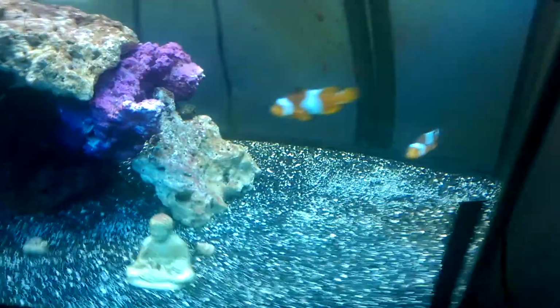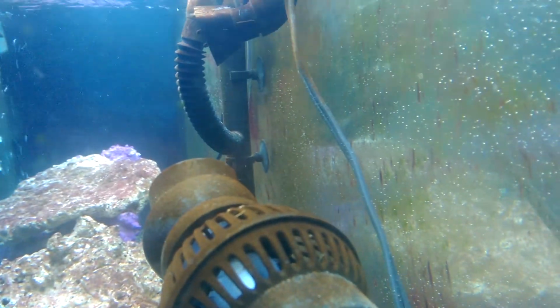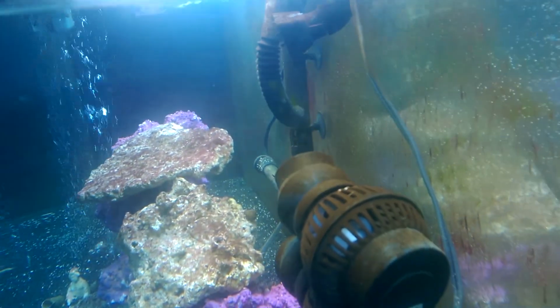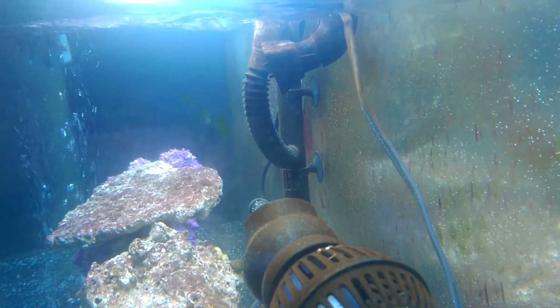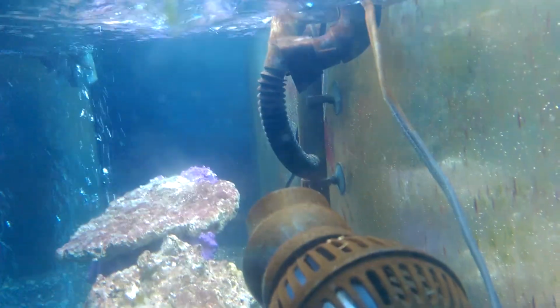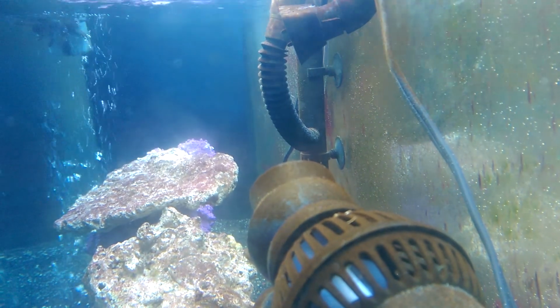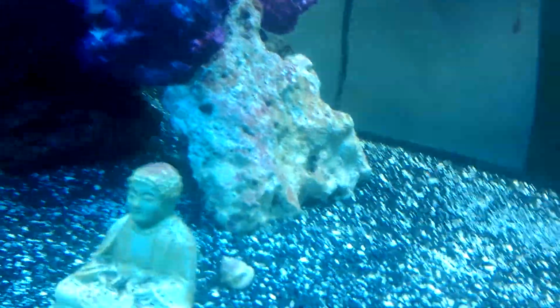Also, I noticed today, I don't know if you guys are able to see this or not, but I got these little teeny tiny little bugs on my glass. You can see one walking right there. I don't know if you can see him or not. The little white blurs. Wasn't sure what it was. Looked online. They said there were pods. So, I mean, if they are, I'm glad.